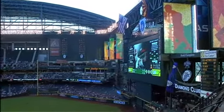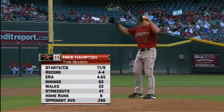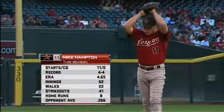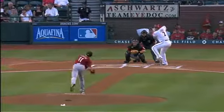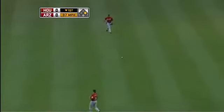37 years old, Floridian Mike Hampton. Makes his offseason home here in the Valley. Began his career with Seattle. Had big years with Houston as a young man. Veteran Mike Hampton. Look out, Mike Hampton. Right back through the box. Felipe Lopez says, good to see you again.